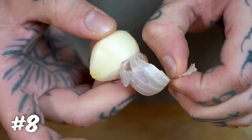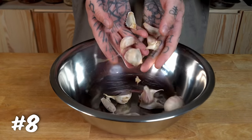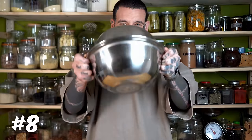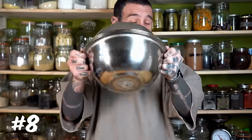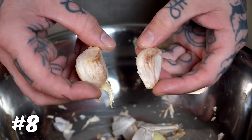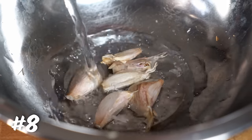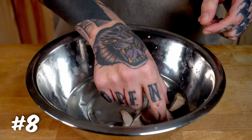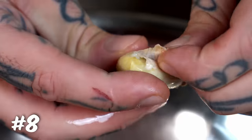The proper way to peel garlic. We have all seen this method of adding garlic to a bowl, putting an equal-sized bowl on top and shaking aggressively, and they should all be peeled. Except you will still have some unpeeled. So what do you do? You pour a bit of warm water and let them soak for around 3 minutes and they should all peel easily.